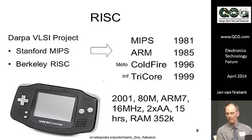The Game Boy Advance here is one example of an absolute success of these microcontrollers that just displays how superior this architecture was. They sold 80 million of them. It was an ARM7. It ran at 16 megahertz, ran off 2 AA batteries, could run off those AA batteries for 15 hours, and had 352K of RAM.